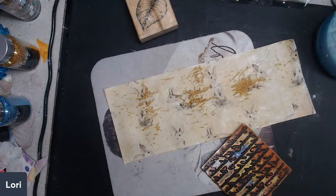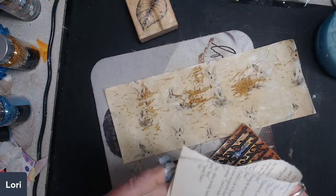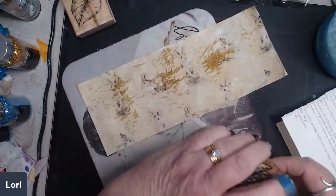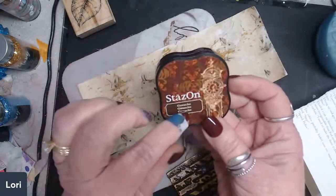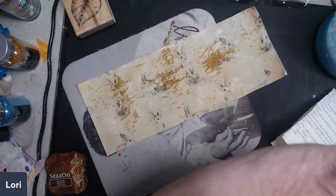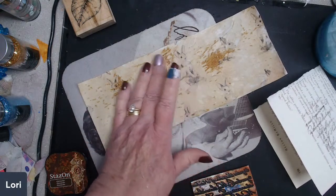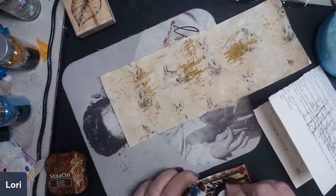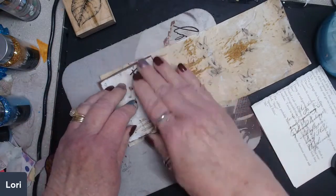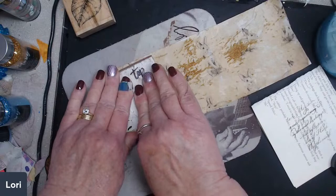All right. So let me grab another piece of book paper, and I'll use this because I like to check and see how my stamp comes out. Make sure I have enough ink. And I'm going to use the StazOn. Juice up my stamp. And that should work pretty nicely. Let's see. Now, of course, it's not smooth, so I don't know how it's going to turn out. And I actually got my stamp top side up, the right spot. It's very unusual.